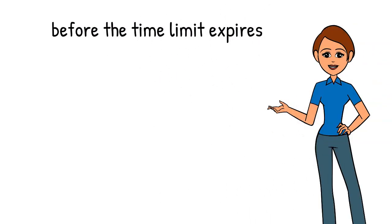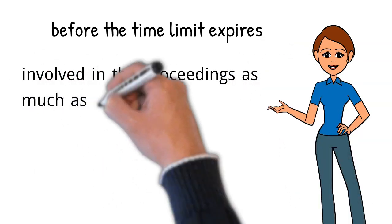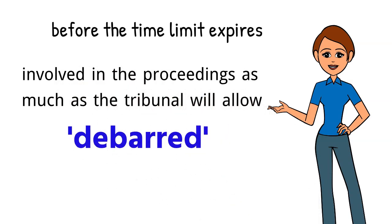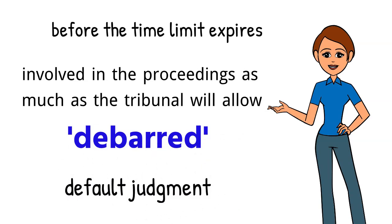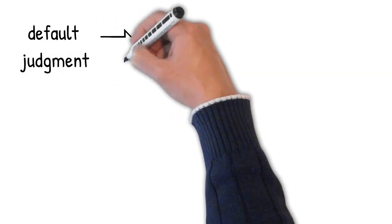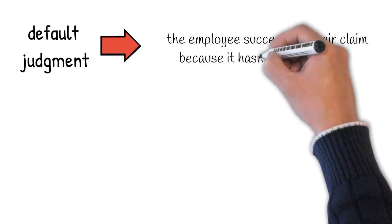If you're late with the response form, then until and unless an extension of time is granted, you can only be involved in the proceedings as much as the tribunal will allow, and that could mean not at all, and it's called being debarred. Worse still, a tribunal can enter default judgment against you if no response is received or if it's late. Default judgment means the employee succeeds in their claim because it hasn't been defended.